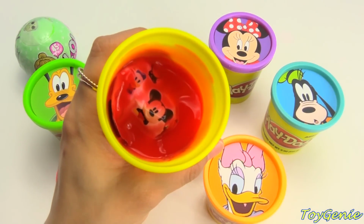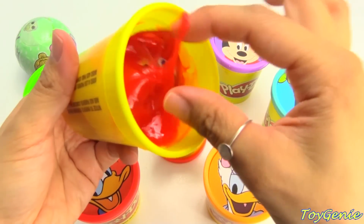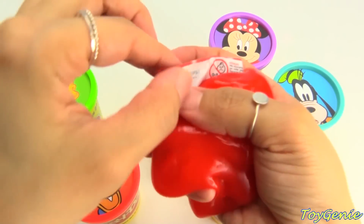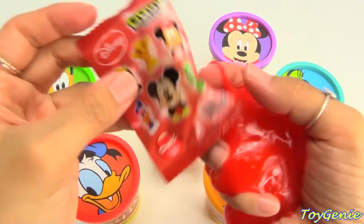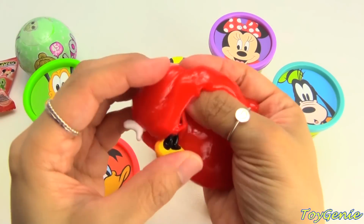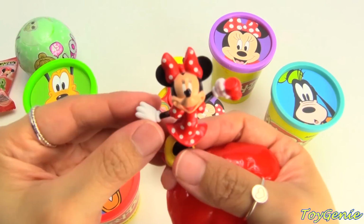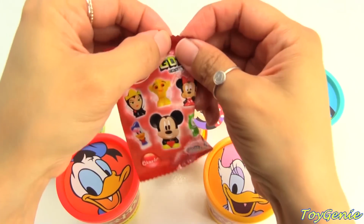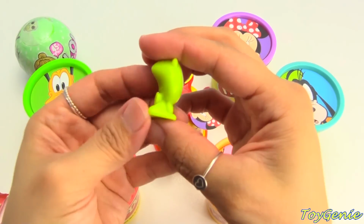Oh, I thought it was gonna be Play-Doh, but it looks like it's slime. Let's see what's inside this slime. We have a surprise. Go-Go's Crazy Bones. And we also have Minnie Mouse! Yay for Minnie! Let's open up this blind bag and see what's inside. Ooh, we have Mike! From Monsters, Inc.